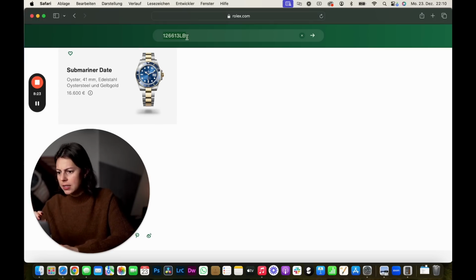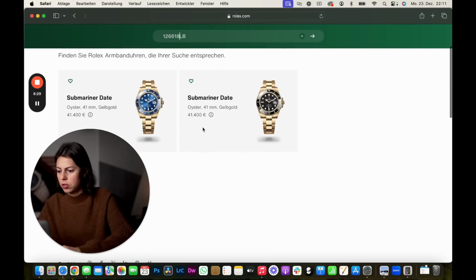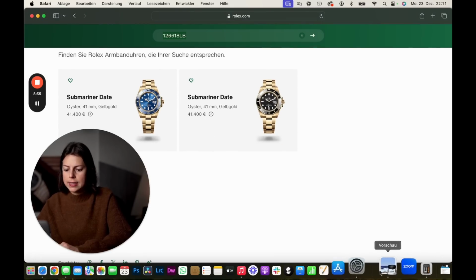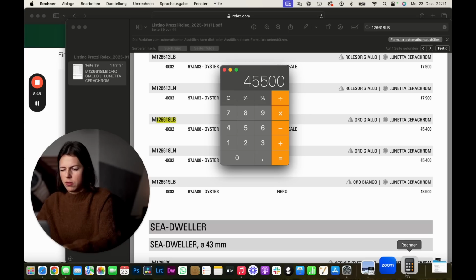Let's look at, like I said, the full gold, solid gold Submariner, just for shits and giggles. 41,400 for this one. Let's quickly go over the new price. What does it say? 45,400 should be the new one.